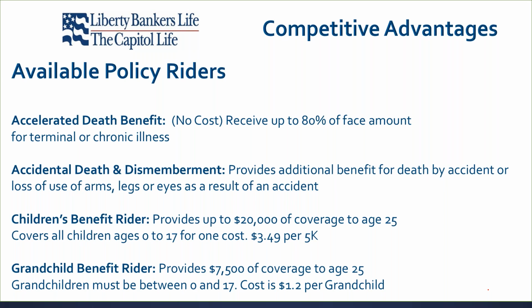It's for one cost. It's $3.49 for $5,000 of coverage, which sounds kind of expensive for $5,000. The benefit is that it covers all of your children. So it's not $3.49 per child. For example, if you have someone who has 6 kids, it'll cover all 6 kids for $3.49. And if you want the $20,000 of coverage, when you use the mobile app, it's going to ask you how much coverage you want. It goes in increments of 5, 10, 15, or 20, and then it'll adjust the price accordingly. Each child is covered up until age 25, and then they have the option to convert that as well. So that's a cool rider, especially if they have a lot of children.